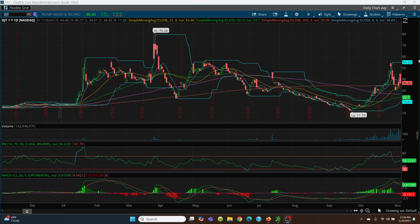Okay, here we have DJT. This is Donald Trump's stock here. I don't trade this. This is more like a FOMO kind of situation. It reminds me of the VIX. It just spikes and comes down. But a lot of people trade this and made a lot of money off of it. So if you are trading it, let's just take a look here at the charts, okay?